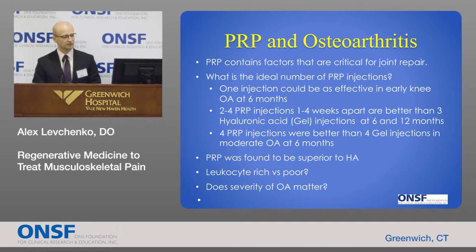Now, there was a study where they looked at grade 3 arthritis, so moderate to severe, and in that particular study, they did four PRP injections, and it appeared to be more beneficial than four gel injections. But again, the challenge here is that they did not pitch it against, well, what if we use two PRP injections, and what if we did four PRP injections, would there be any difference?